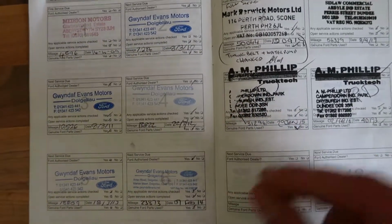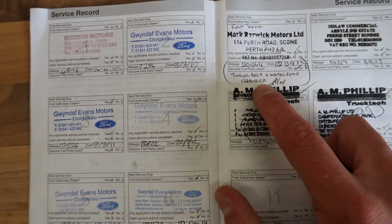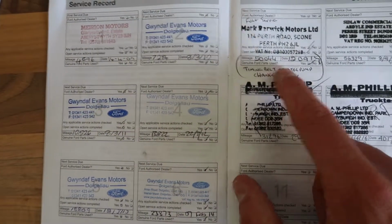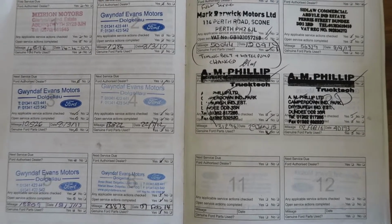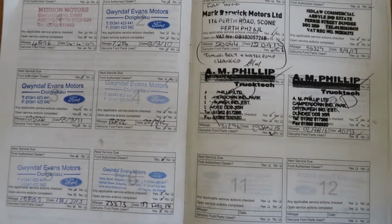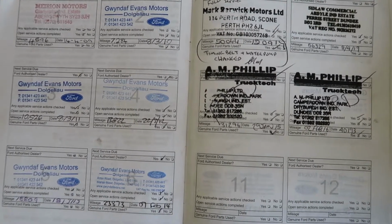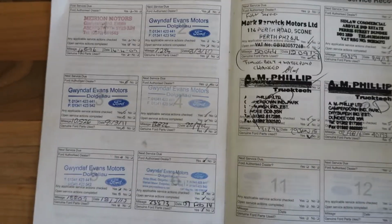Check the writing, so like here where it shows you the timing belt and water pump's been done. Make sure the writing style changes, because obviously it's not going to be the same person that services the vehicle its entire life unless it's a one owner car. So just check that. It's to make sure that somebody hasn't just gone, oh, I'll give it a full service history, rather than actually having had one. Okay, so that's it for the paperwork.